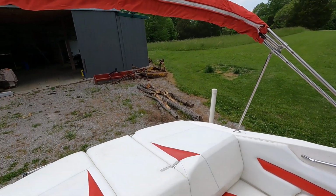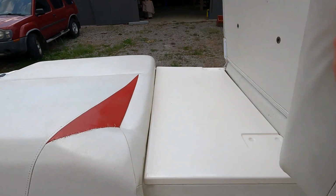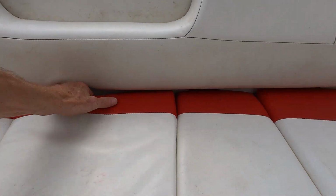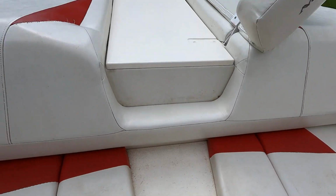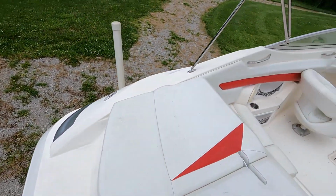Do have a canvas Bimini top overhead. I'm going to flip up this walkthrough one more time and pull this one back out of the way so I don't step on it. Walk right off, and then we'll get up close and personal around the exterior.